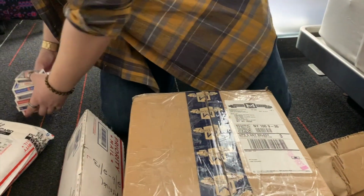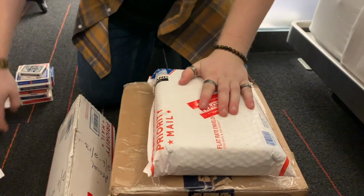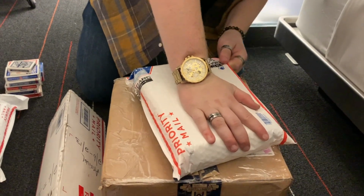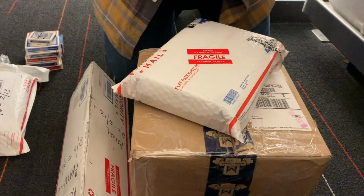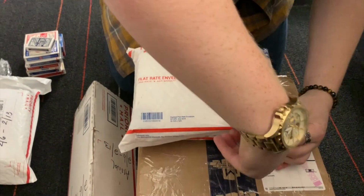Okay, let's have a look at PlayingCardDecks. Just need to tidy this up afterwards, so that'll be my thing to do, not the person holding the camera. We'll just rip this open. Try and rip this open. They package it very well, as you can see.